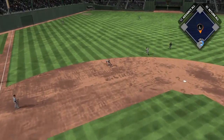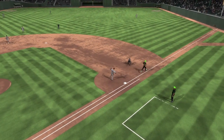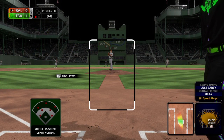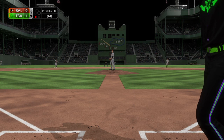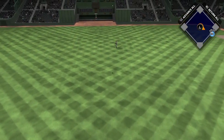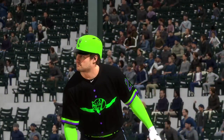Too short. Beckham comes up with it. And Beckham's throw is in time at first, one away. Stepping in, Chipper Jones, third baseman, Chipper Jones. Here's the first pitch to him. High fly ball out to straightaway center. And Jones will handle this one for out number 2.